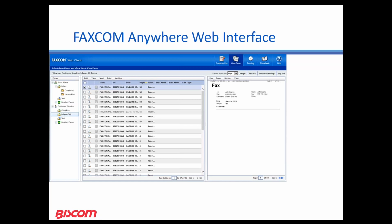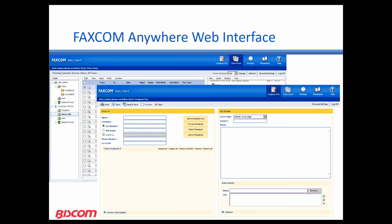With our web client interface, users can send faxes, view their received faxes and sent faxes, as well as organize their faxes into folders. When users send a fax, they can enter one or more recipients or select them from a phone book, add a cover page and memo, and attach one or more files to be faxed out. They can also view the status of faxes they have sent in real time.